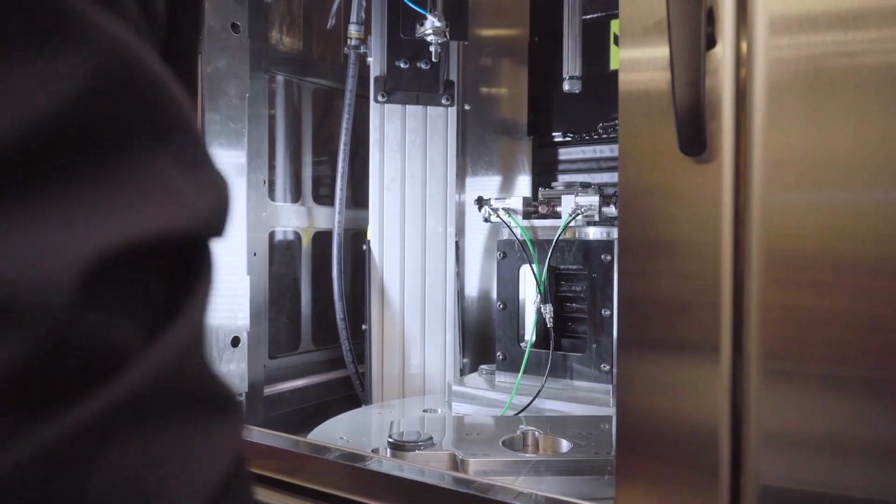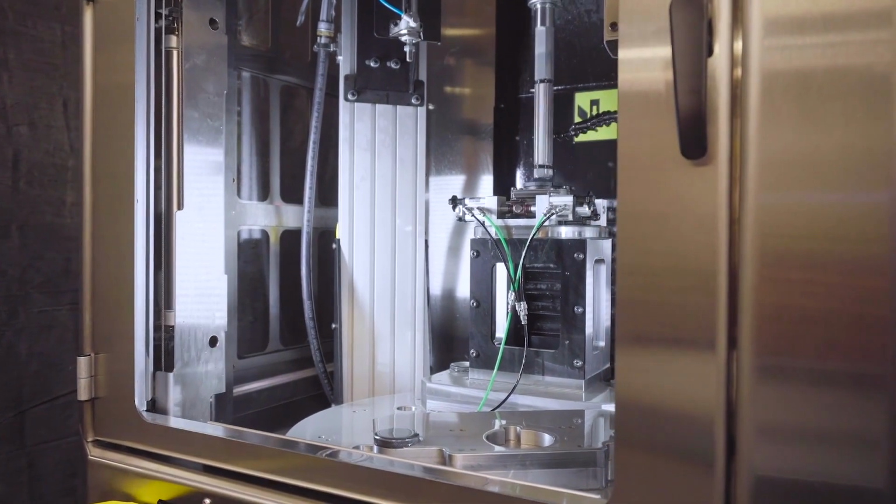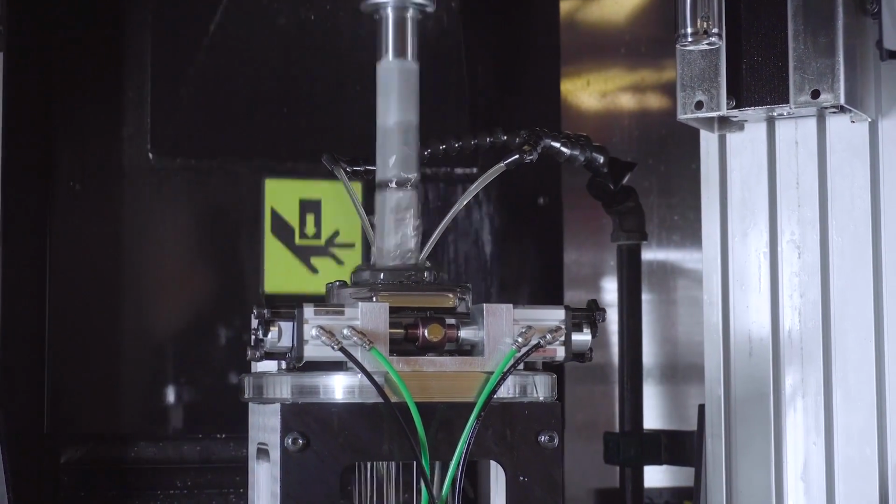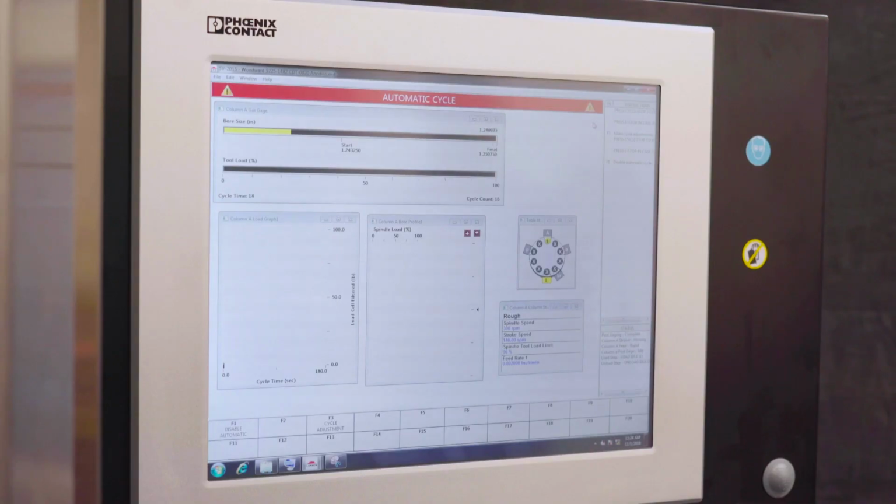Sunnen's core business of honing is critical because many of the parts our customers are producing must meet strict safety and performance requirements, and the honing process makes that possible.